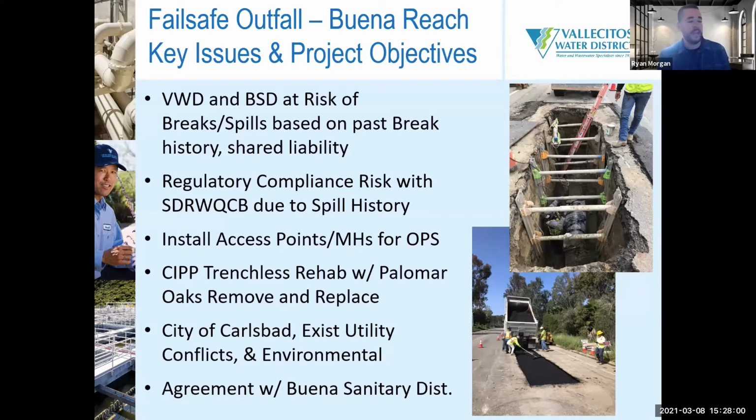Again, trenchless rehab for the most part, avoiding environmentally sensitive areas. We are going to perform an abandon and replace operation at Palomar Oaks to move our line out of some very precarious locations adjacent to foundations of structures. And as I mentioned, in one case specifically, it goes underneath the building. We're going to go ahead and fix that and put it out in the public right-of-way on the street.